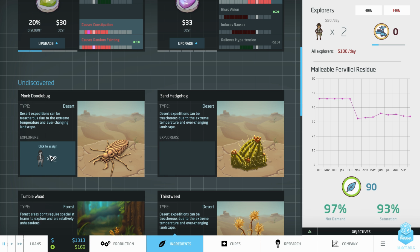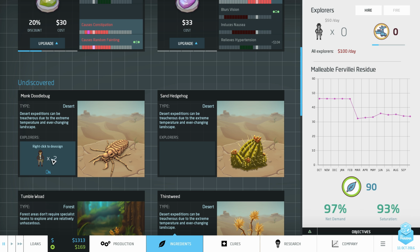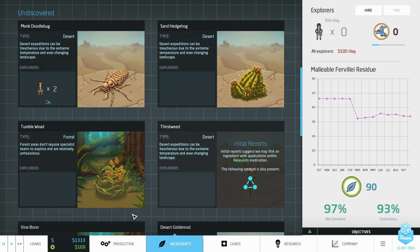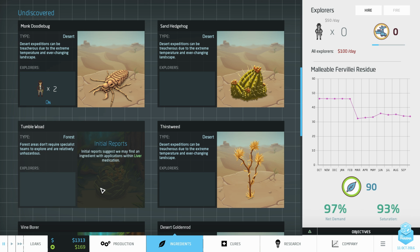In due time. In the meantime, we're going to go out, grab this monk doodlebug since we can still use our 2 explorers here. There is no 1 explorer ingredient for the desert. It starts out at 2 and then goes to 3, 4, and 5, just to parallel that. But by unlocking deserts, you make it so that each time you hire a new explorer, you get 2 new ingredients opened up to you eventually.